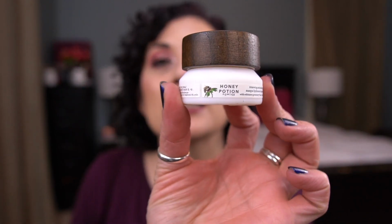I have the Pharmacy Honey Potion Mask. I have not rolled this in because I have two hydrating masks I'm working on that are in tubes. I'm trying to finish at least one before I roll this in, because those are projects that are a priority. So I just want to finish at least one of them and it's close. Until I finish that, this will not get rolled in. So it's kind of hanging out in the wings.